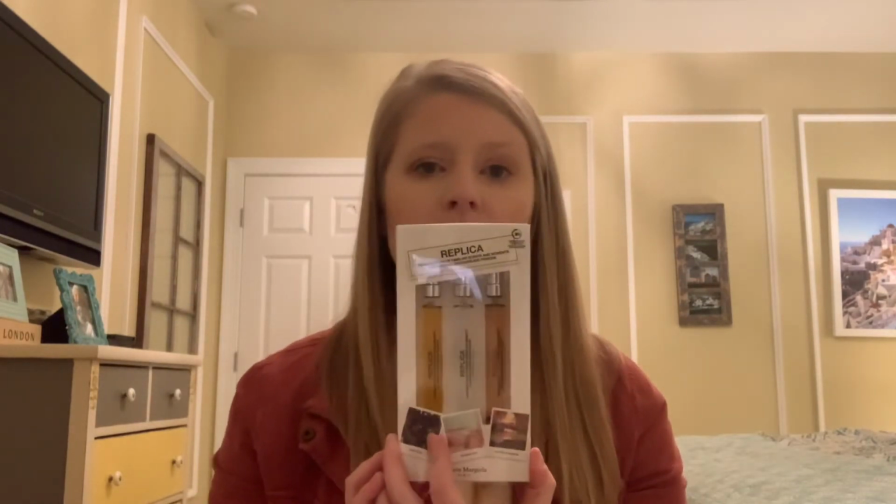I picked up my first one when we were in Hawaii. I picked up the scent Sailing Day, I think. And it is just such an amazing summery scent, but I wanted something a little bit more musky for the winter. So they had a great 3-pack here of their trial sizes.